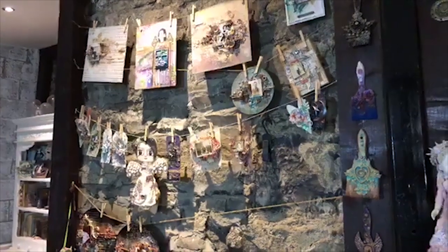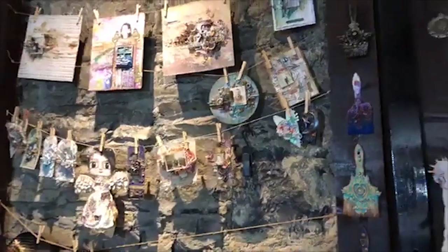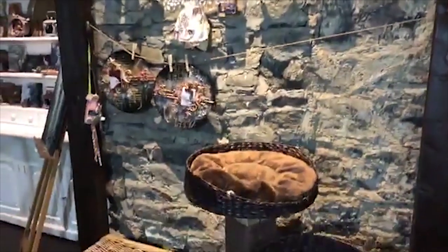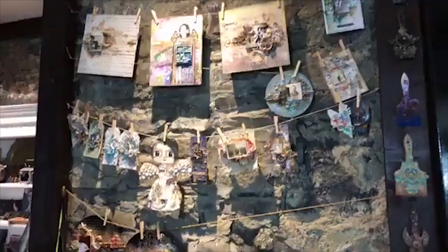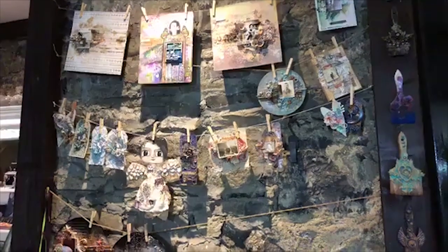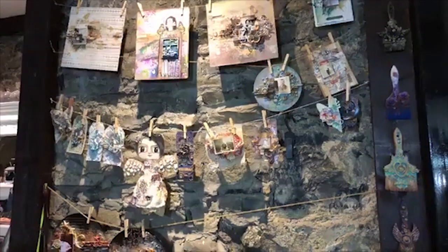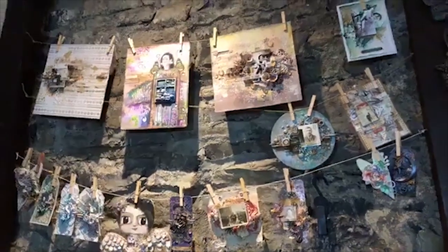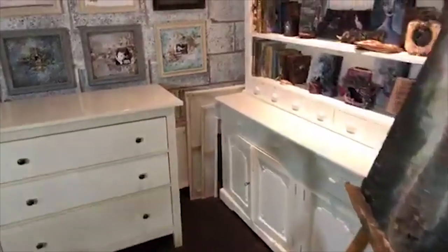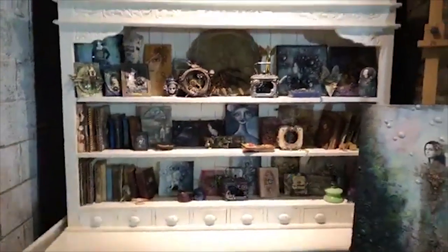Okay, we go further. And this is the next part of the display over the cat house. There's another piece of the old wall, and I try to put some of the projects for display. So another washing line solution, so it's easy to rearrange. And then we go that way to this corner. It is another place that I use for display.